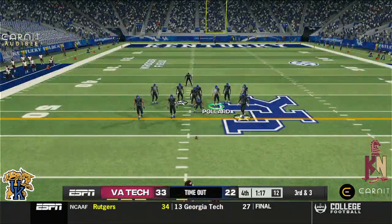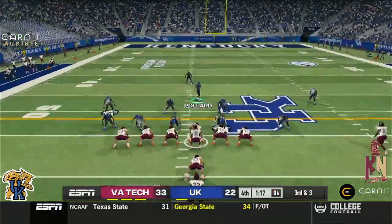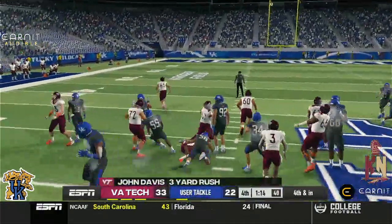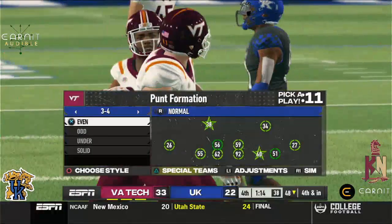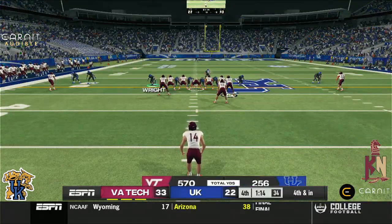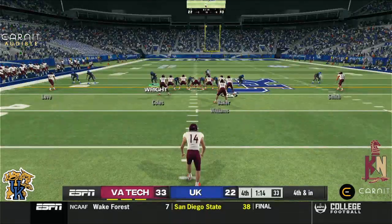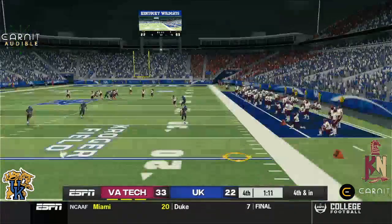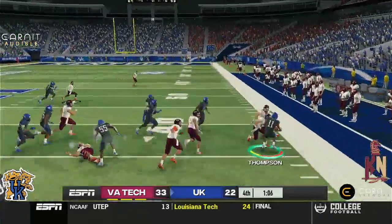They need about 3 yards to get the first down here on 3rd down. Tackled after decent pickup. The Wildcats using their 3rd and final timeout. A little over a minute in the game. Room around the corner. Thompson fields it at the 22.